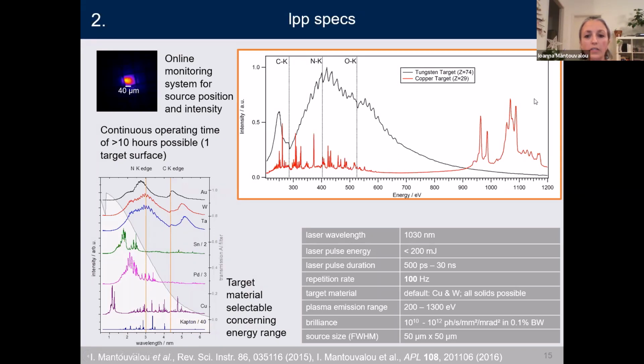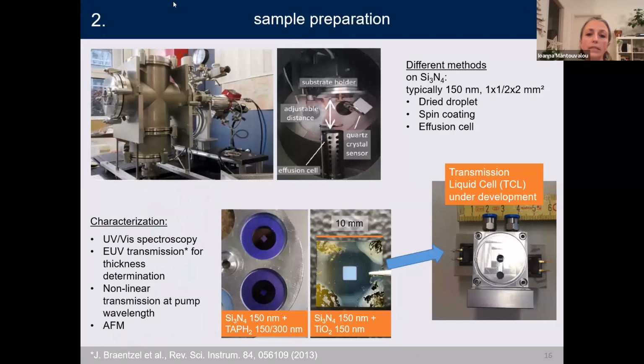Okay, we get such a spectrum in one single shot. So you have the polychromatic radiation in the 500 picoseconds or 1 nanosecond, and this you transmit through a sample. And the sample must be quite thin, so it has to be in the range of a few hundred nanometers thin if you're using solid state samples.